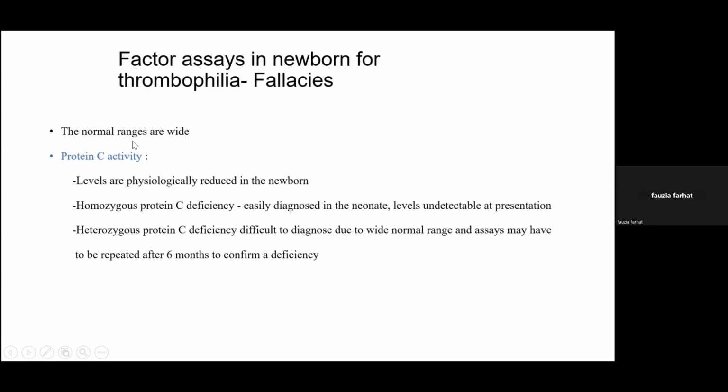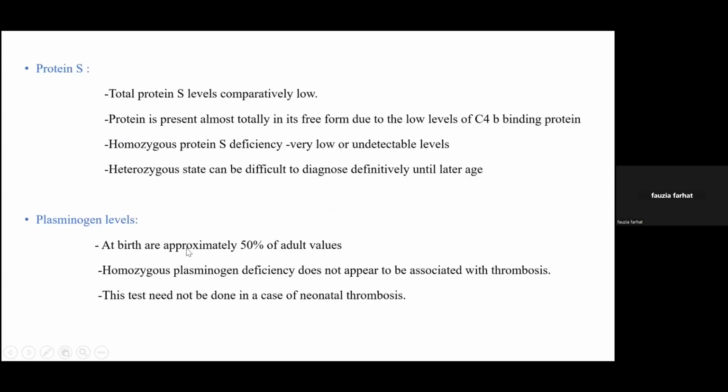What are the fallacies? This is because, as we have seen, due to developmental hemostasis, protein C, protein S, and antithrombin 3 concentrations are physiologically low in newborns, and they reach a normal value by 6 months of life. So that is why most of these investigations are repeated after 3 to 6 months. Levels are physiologically reduced in newborns. In homozygous protein C deficiency, it is easily diagnosed in neonates because the levels are undetectable. However, heterozygous protein C deficiency is difficult to diagnose, so this has to be repeated after 6 months.